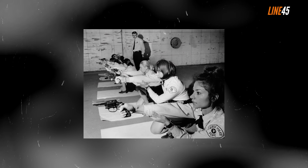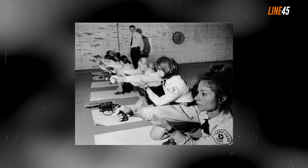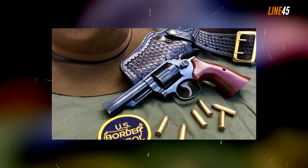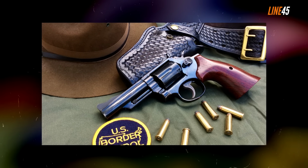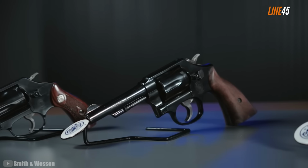Cops ran these hard through the '60s and '70s, which is why clean, matching numbers examples with original grips, boxes, and papers are getting scarce. Add the well-documented forcing cone wear on hot 125-grain loads, and you get a lot of shooters with cosmetic or mechanical miles, while the mint ones get separated and bid up. Here's why I think prices keep climbing.